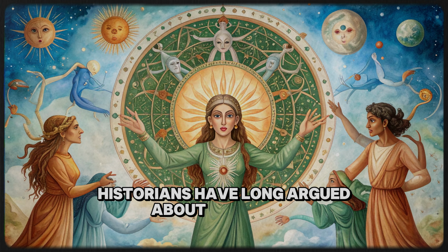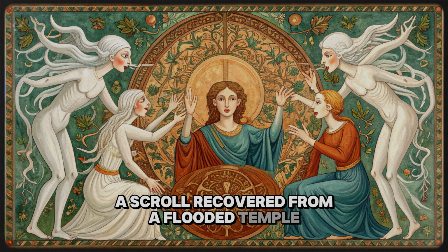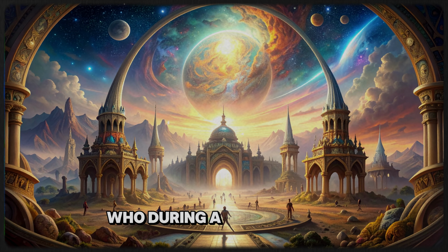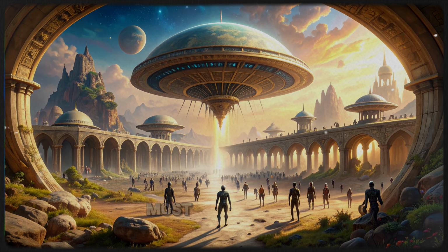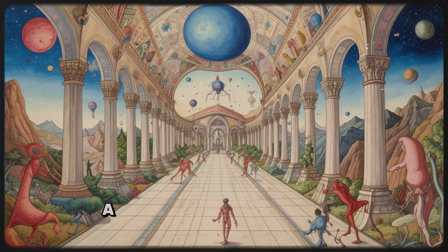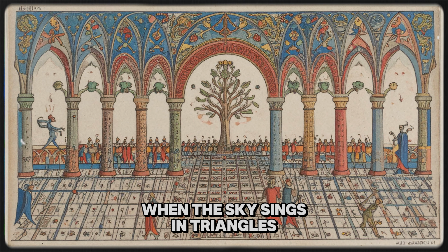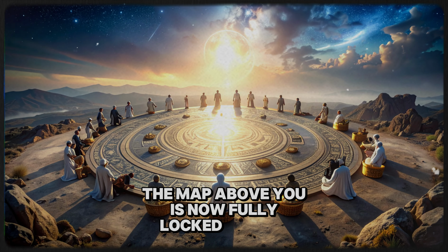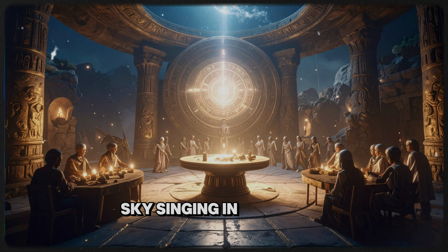Historians have long argued about a strange story from the 3rd century BCE, a scroll recovered from a flooded temple storage room. The scroll describes a priest named Eleutherios who, during a solar eclipse, walked between moments and spoke with the architects of the sky. Most wrote it off as poetic nonsense, but the story also mentioned Lyra, a black mirror between the stars, and a warning: when the sky sings in triangles, the threshold reopens. You glance up. The map above you is now fully locked into an equilateral formation, 3 nodes pulsing at each point. Sky singing in triangles.